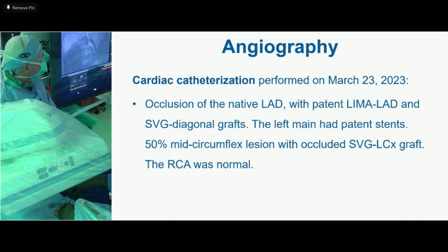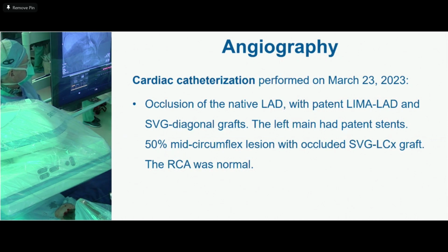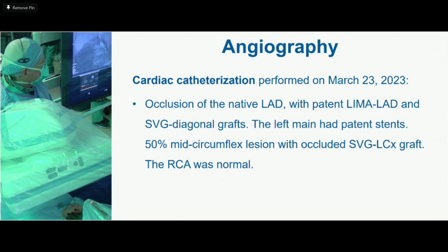On cardiac cath, he had occlusion of native LAD with patent LIMA to the LAD and saphenous vein diagonal graft. The left main had patent stents, 50% mid circumflex lesion with occluded saphenous vein graft to the circumflex, and the right coronary is normal. Next slide.